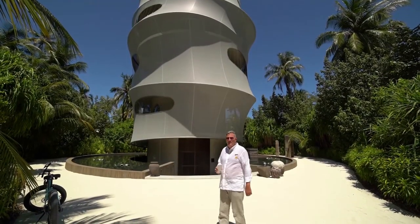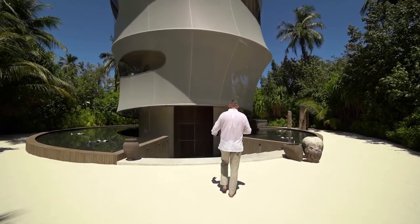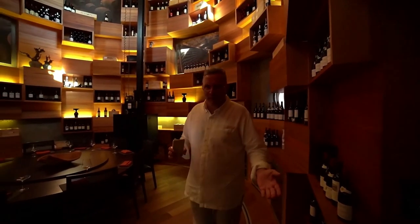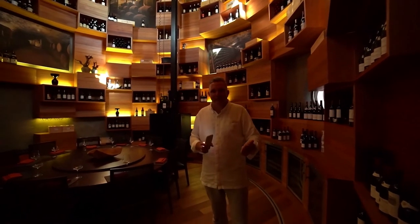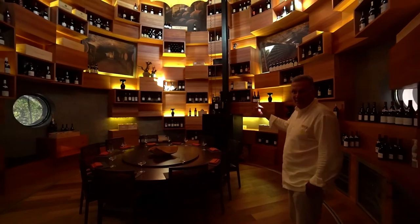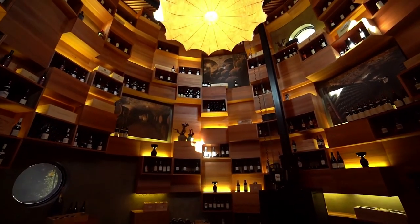Okay, I will show you Tawaru, the highest building on the resort in the Maldives, what I already told you, with our amazing wine cellar. So welcome in Tawaru, in the wine cellar. This is always a very exciting moment for me to be here, because this is really the place to be when you want a nice wine tasting with friends or even a private dinner. Look at this, the ceiling, the wines. As I told you before, we have over a $2 million wine collection.